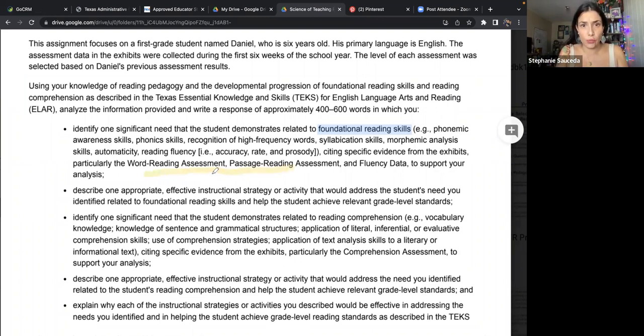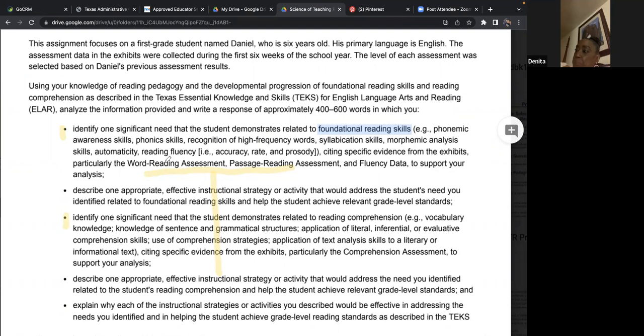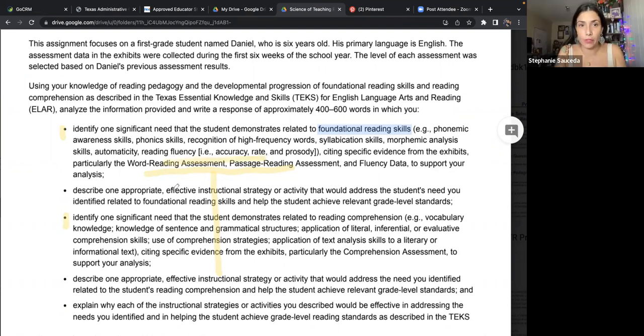do a T chart for each of the two, for this one and for this one, where you have foundational reading skills above here, and you write phonemic awareness skill right here, what that means and what that lacks. Just write it down here. On this side, you write the activities that you found on Pinterest that are the most beneficial as far as differentiation is concerned.